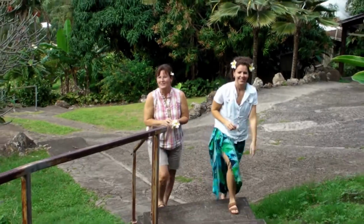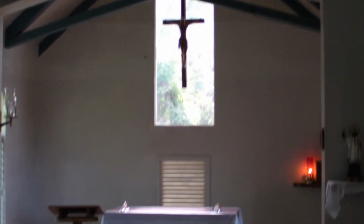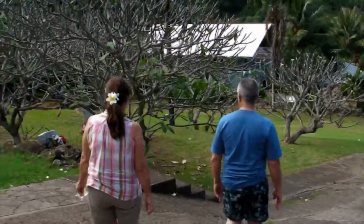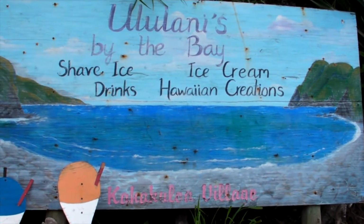I think seeing a mongoose got us really excited about seeing the church. Carrie loves these old churches, so us guys abide by the house rules. Wow, Dave must have had a spiritual awakening. Well, time for some ice cream. I guess us guys get our way after all.